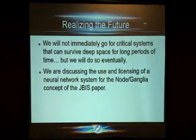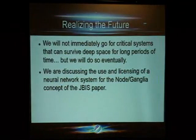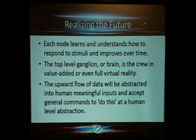Okay, I will skip here into the future. Our plans are, we're not going for critical systems immediately for deep space. We will develop onto that as time goes on. We're looking at neural nets as a future. I'm already talking with people about putting neural networks on those nodes so that we can do the feedback control systems.